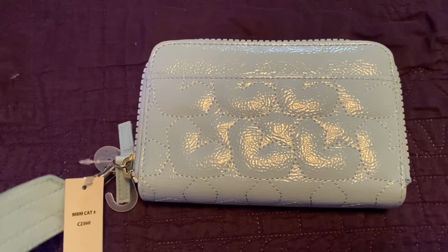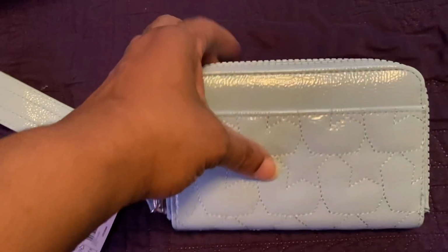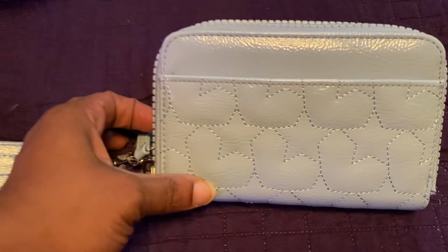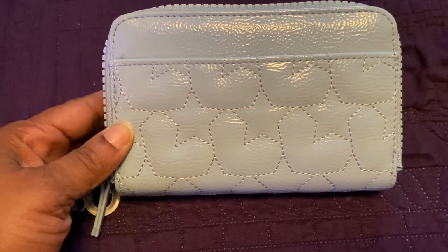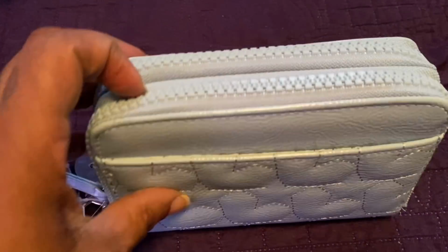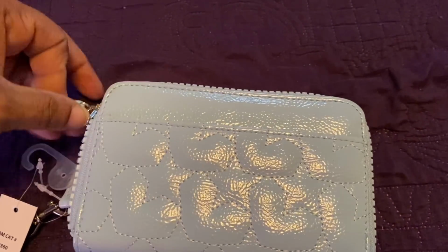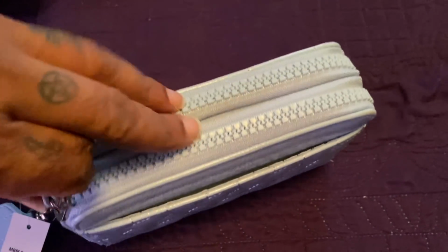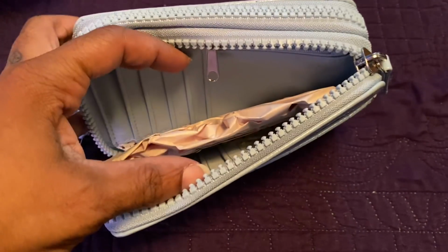Now I want to show you guys this wallet I got. This wallet was only $12, $13. And I don't know, I just liked it. I loved the color. I wasn't too crazy about these hearts, and they did have some that didn't have the hearts on there, but the ones that didn't have the hearts, I didn't like the dark colors. I like this color. And it has two compartments, and that's why I got it. And it's little because I have many wallets, but they are not convenient wallets, and they're large. So I thought this was pretty cute.